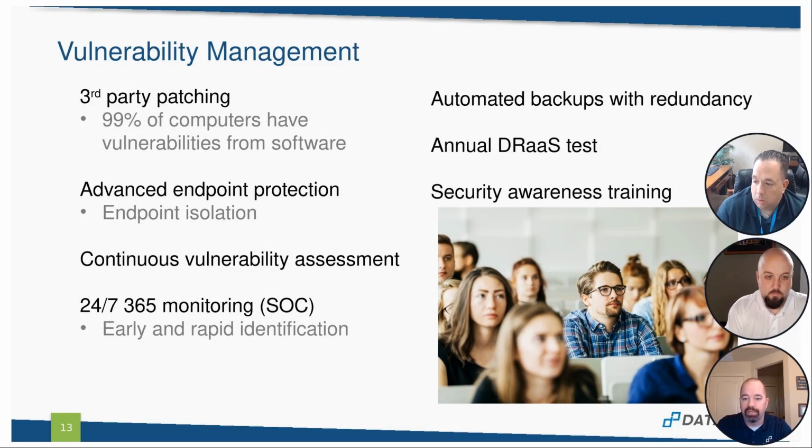We need to look at ways to isolate endpoints. So when we do have something detected, there is a breach or some kind of risk, it's able to be isolated, right? And by isolated, we mean shut off from the rest of the environment so that it can't spread or cause any other issues.